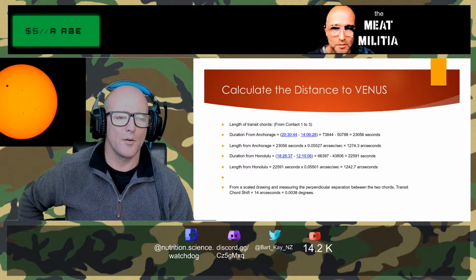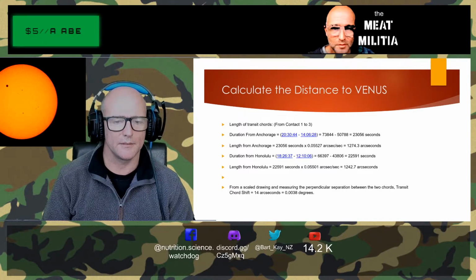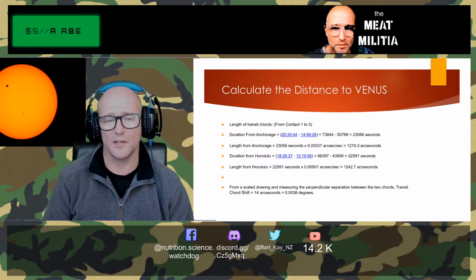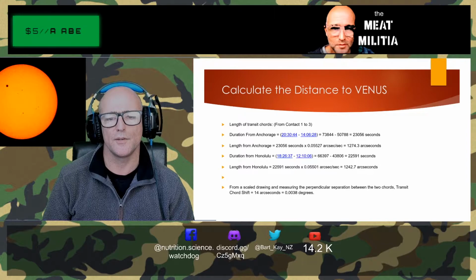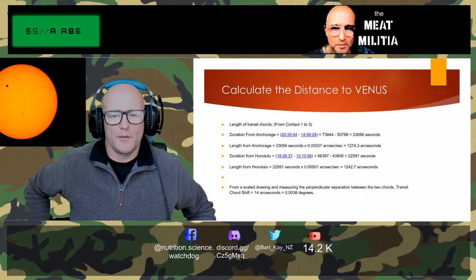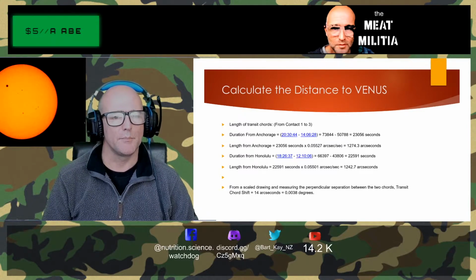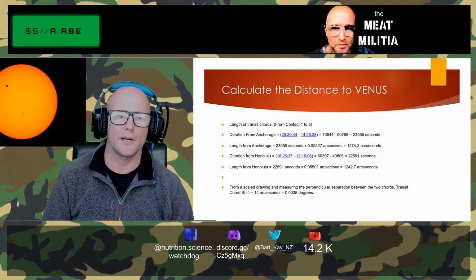The length from Anchorage, therefore, of the transit in terms of arc seconds. There's the math there: 23,056 seconds times 0.05527 arc seconds per second. In other words, the speed at which it moved gives us 1,274.3 arc seconds from left to right across the disk of the sun, between contact 1 and contact 3 of the transit, as viewed from Anchorage.